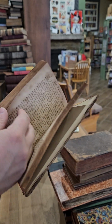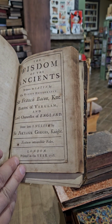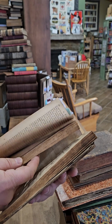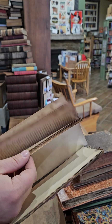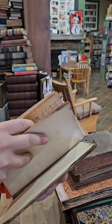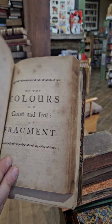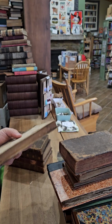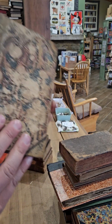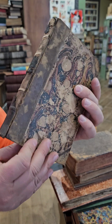by Sir Francis Bacon. And actually, yep, looks like there's another title back here, The Wisdom of the Ancients by Sir Francis Bacon, done into English by Sir Arthur Georges. This, again, 1718. I think there's just the two title pages there. Looks like a total of a few hundred pages. No, actually, there might be a third title page. Nope, that was just the colors of good and evil. So again, that one's kind of in rough condition, but I believe it's complete except for some end papers. 1718 Sir Francis Bacon. That one's going to be, how about $125 on that one?